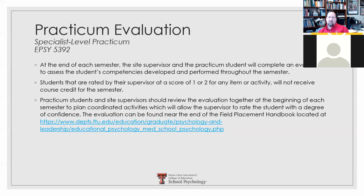And so the purpose of the activity list is to expand that role a little bit more from the traditional role of the school psychologist. So at the end of each semester, the site supervisor and the practicum student complete separate evaluations, and that helps to assess the student's competencies that we use to monitor how effective our program is, that the student completes and develops and performs throughout the semesters.